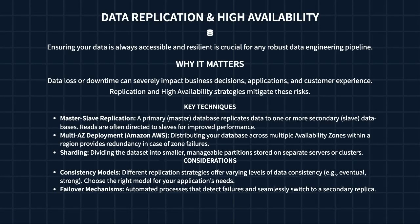Okay, let's talk about keeping our data safe and always available. That's what replication and high availability are all about. It's super important because if your database goes down or you lose data, it can seriously mess up your business. There are a few key ways we handle this. We often use master-slave setups where one database is the main source of truth, and slaves copy and keep those changes updated. This lets us offload read requests to the slaves, making things faster for users.